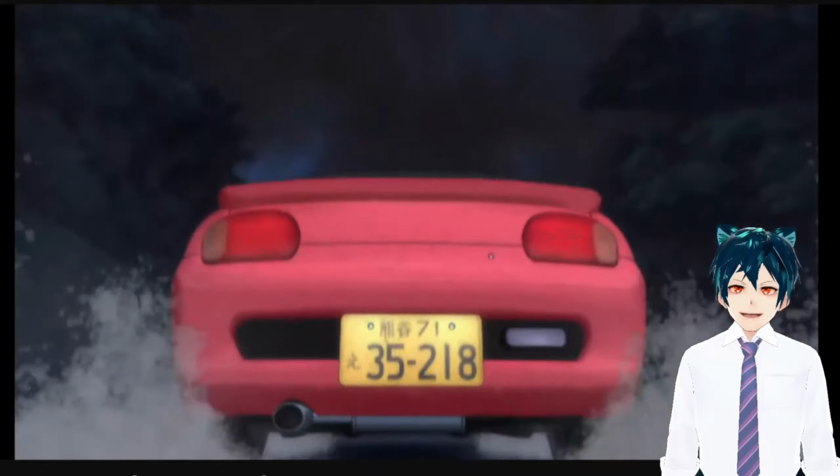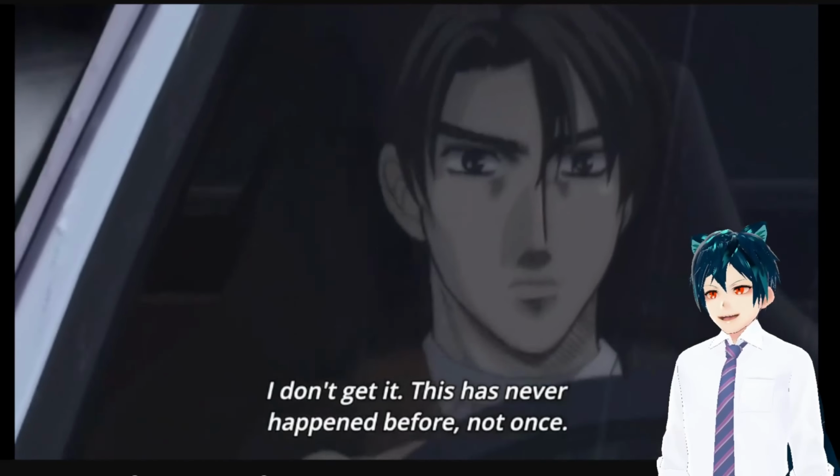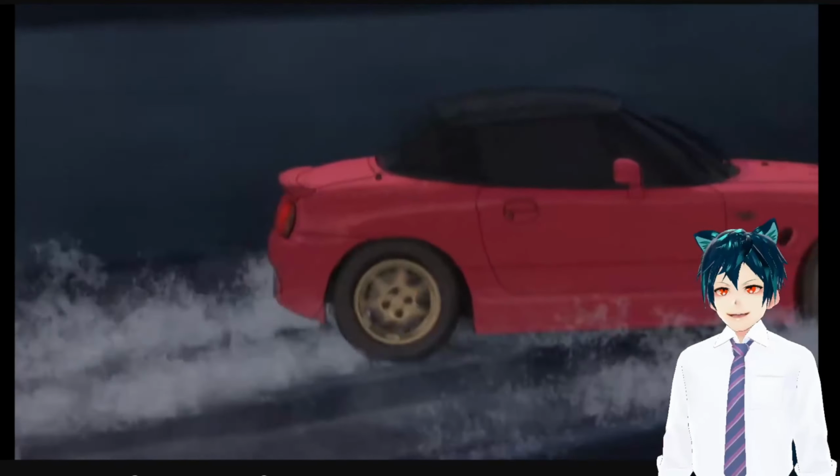Damn, and they're trying to drift in the rain? I don't know how people can drift in the rain, honestly. I mean, you could eventually get enough traction, I guess. I don't get it. This has never happened before, not once! It's hard to do this, really hard. I'm not gonna say what I'm gonna say, but you know.